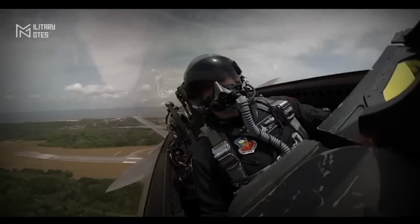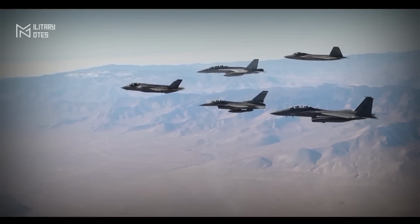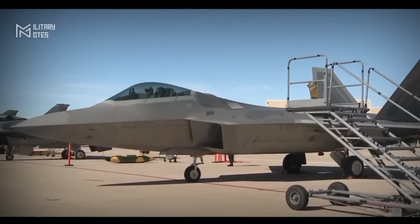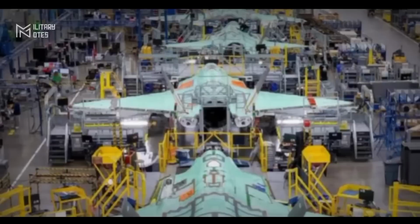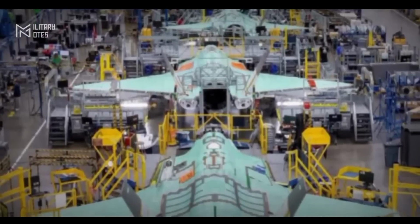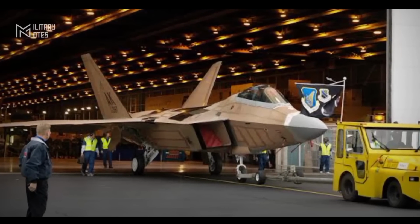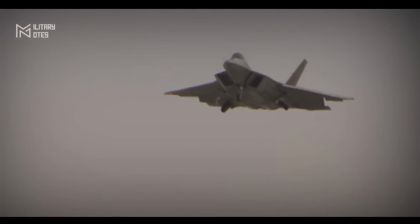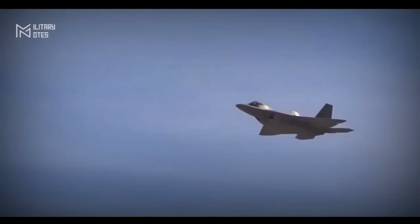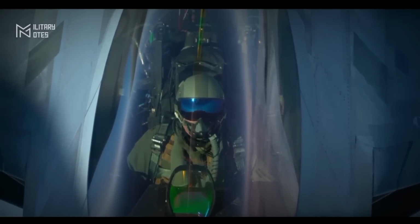In addition, although the F-22 is a very powerful fifth-generation fighter aircraft, some argue that other fifth-generation fighters, such as the F-35 Lightning II, are better suited to multi-role roles and are more cost-efficient. However, the F-22's superiority in air combat remains unmatched, and this aircraft remains a symbol of U.S. air power. The F-22 Raptor is one of the most advanced fighter aircraft ever, combining stealth capabilities, supersonic speed, extraordinary maneuverability, and a very effective weapons system.